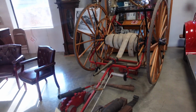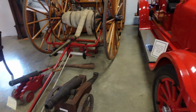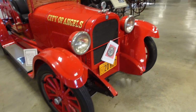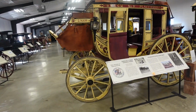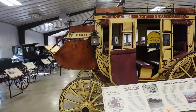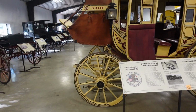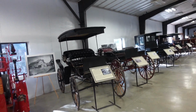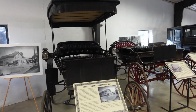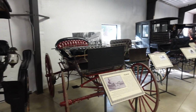Here's one of the early fire hoses, and they have a couple of signal cannons here. And here's an early fire truck. And right here, the Museum of Angels Camp. This is one of the oldest surviving stagecoaches. And then here you can see some of the early surreys, horse-drawn buggies. There's quite a few of them.